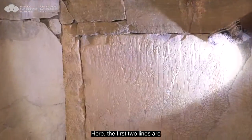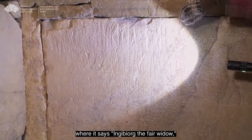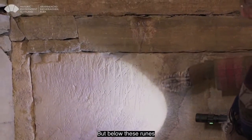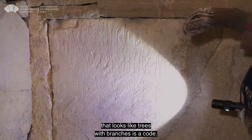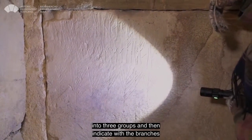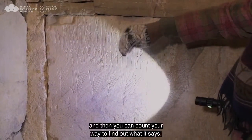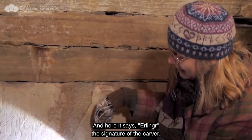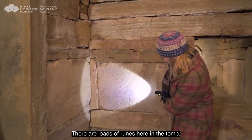Here, the first two lines are in the medieval younger futhark runes, where it says, Ingibiorg the fair widow, many a woman has gone stooping in here, a great show-off. But below, these runes that look like trees with branches is the code. So what you need to do is divide the runic alphabet into three groups and then indicate with the branches which group and which rune within that group. And then you can count your way to find out what it says. And here it says Erlingr, the signature of the carver. Oh, clever, clever Vikings. There are loads of runes here in the tomb.